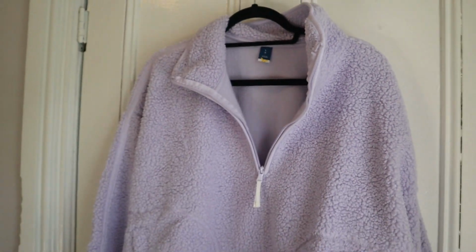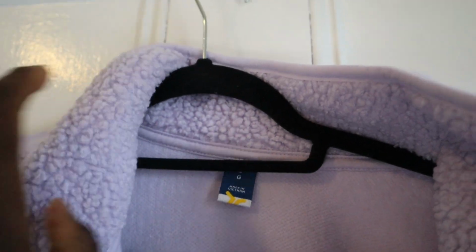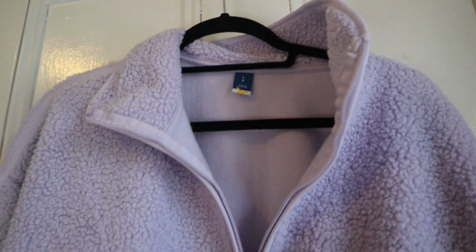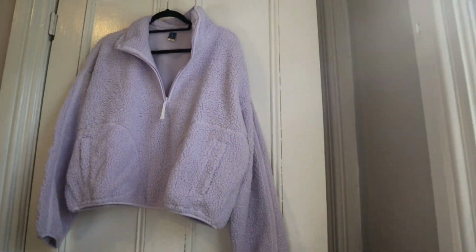And then lastly, just for funsies, I got this because winter is pretty dreary, so I love color pieces. That's why even my main winter jacket is green, so I wanted to get this lavender piece. This is not to withstand any cold, this is just a regular top, and if I'm wearing this during cold season, I will for sure be layering with it. But it's fleece, it's a bit thick, warm, so it's good for those fall transition weathers. So yeah, I'm quite excited to style these pieces.